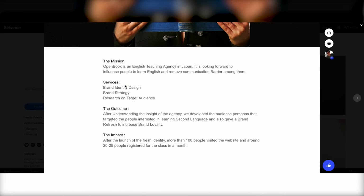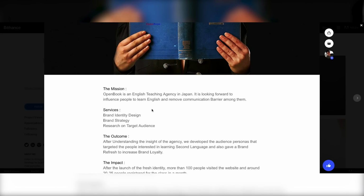Open Book is an English teaching agency in Japan. It's looking forward to influencing people to learn English and remove communication barriers among them.